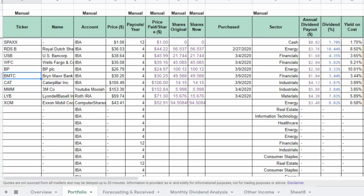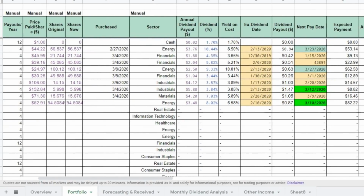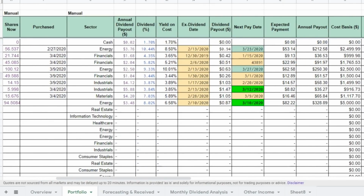Although with some of these recent dips in the financials and energy sector, it's got me thinking if I should just automatically reinvest. But it is what it is for the time being. I purchased around 50 shares of Bryn Mawr Bank Trust. It's a local financial company that I grew up with in Pennsylvania, for those of you that knew that. I just said, hey, throw $1,500 at it, and basically got myself another $12, $13 a quarter in dividends, so just over $50 or so. It's basically breaking even, so I think I got it at a pretty good price.